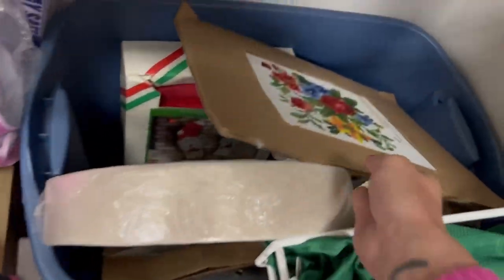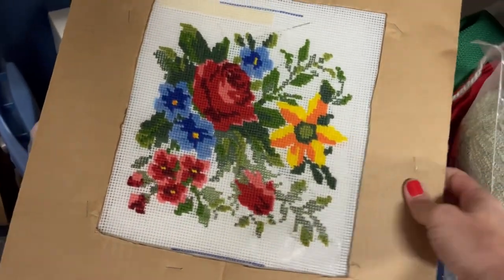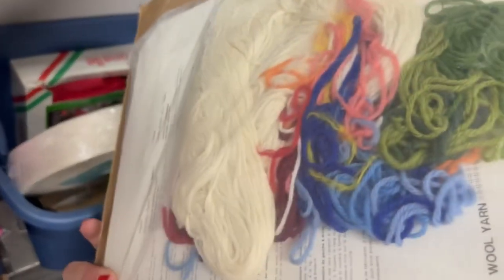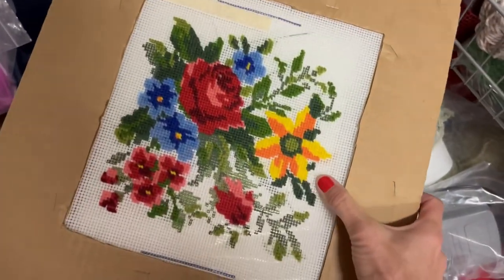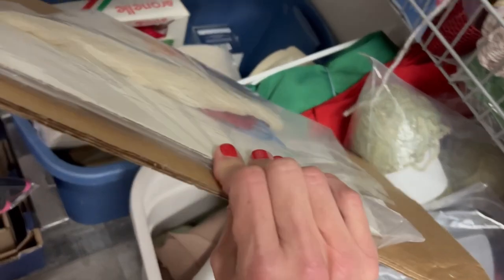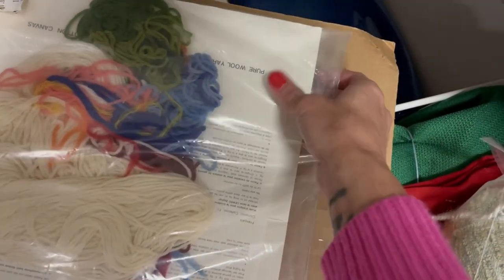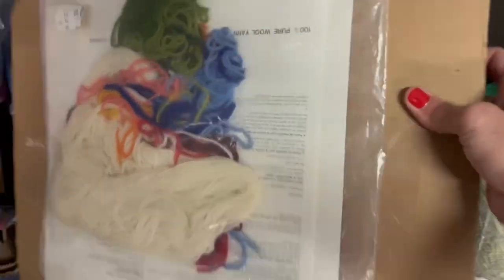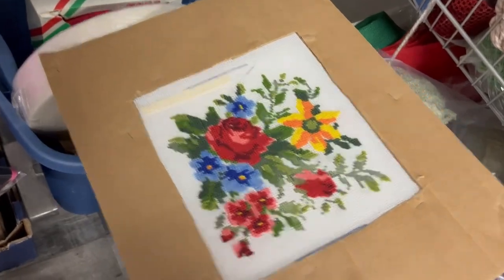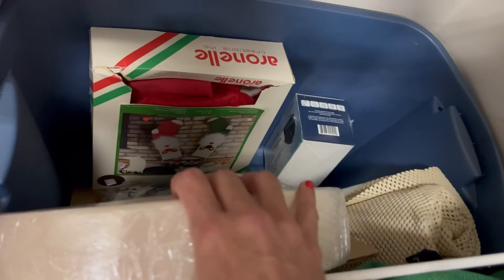I also see, well, there is a crewel here. I'm confused. Did someone do the crewel and these are just the extra pieces? I think so. I think we'll leave that one. But I am curious about this. Looks like a vintage Christmas box.